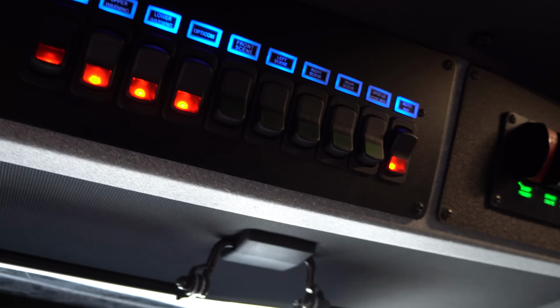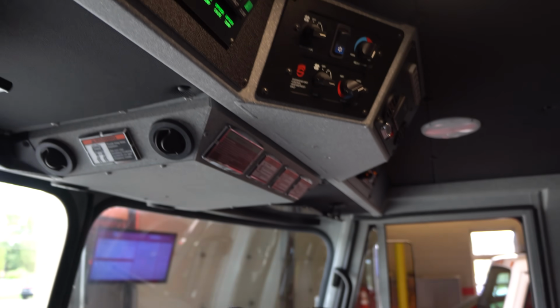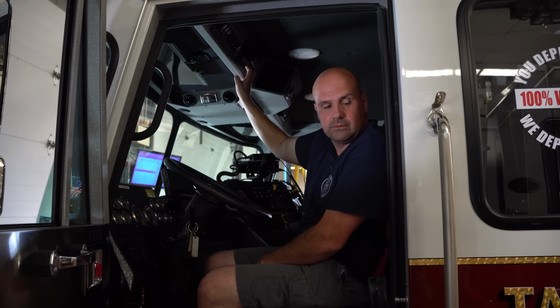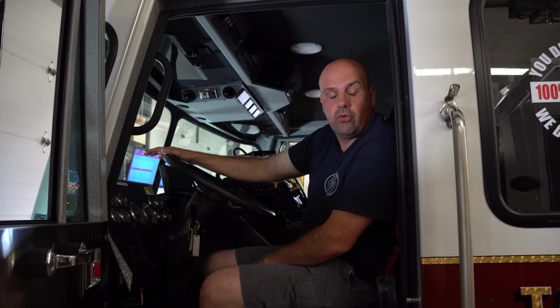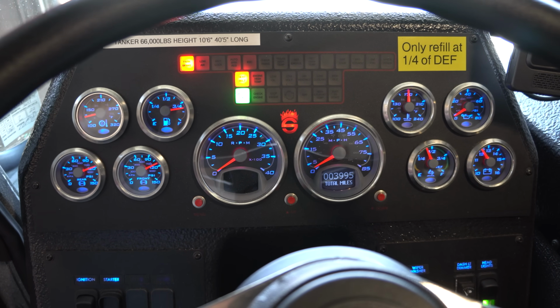What else do you have in here? What are all the buttons? So up top we have all our emergency master switches for emergency lights. These actually are the controls for the dumps that are on the side of the truck and on the rear of the truck that dump out the water. You got radio systems in here? Yes, we have our high band radio that we can talk to everybody on our own local channels. And then we have our 800 radio where we can talk to our county dispatchers.